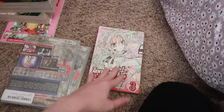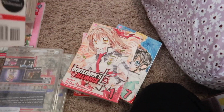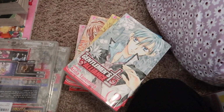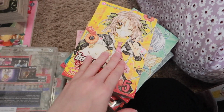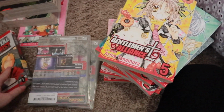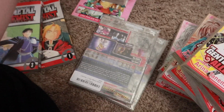I have one manga that's almost complete. It's the Gentleman's Alliance. I don't know if you guys have read this, but this one is my favorite and my very first manga that I've ever had. So I'm actually either gonna sell this or I'm gonna give it to my sister because it's also her first manga since we shared. I have some Full Metal ones here.